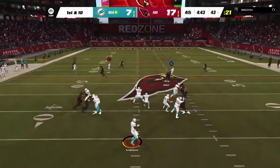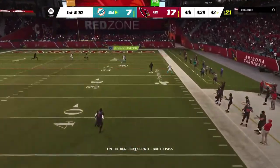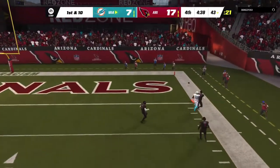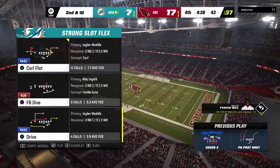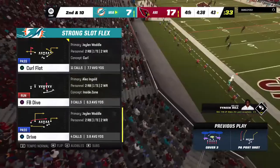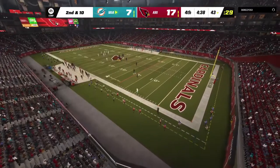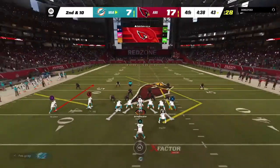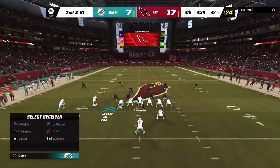Off the play fake, Bridgewater. On the run, he'll let it go deep, right sideline. And incomplete on the deep ball. Give him big credit for his coverage right there because when he saw the route break deep, he stayed in position to prevent a completion while avoiding any risk of a flag. So second down, still 10 yards to go, ball on the 43.